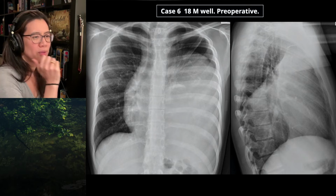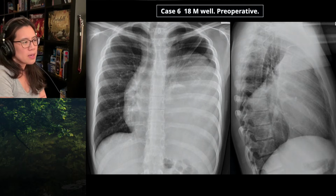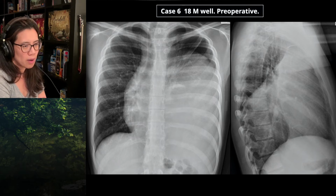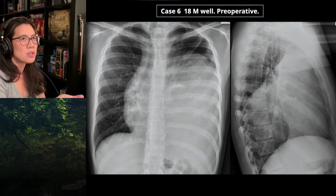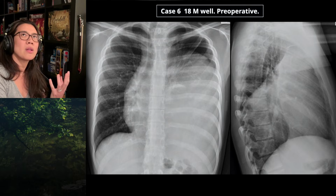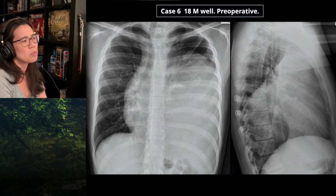Why would I say mediastinal? I can't see the left heart border well on the frontal chest x-ray. So whatever this is, it's growing next to the left heart. But if you look at the lateral, you can only see one diaphragm. So this lesion goes from front to back in the lower left hemithorax. So it doesn't help you one way. This could be pleural, could be even pulmonary, could be mediastinal. You can't tell.